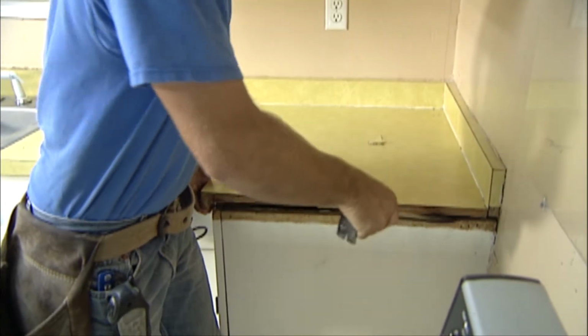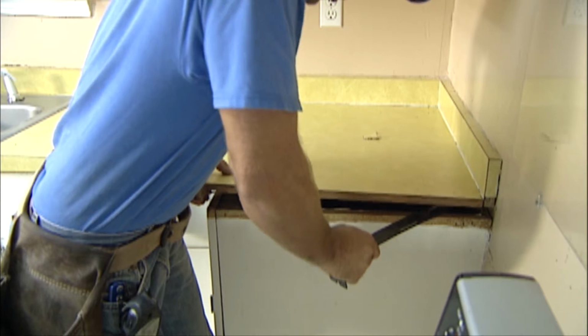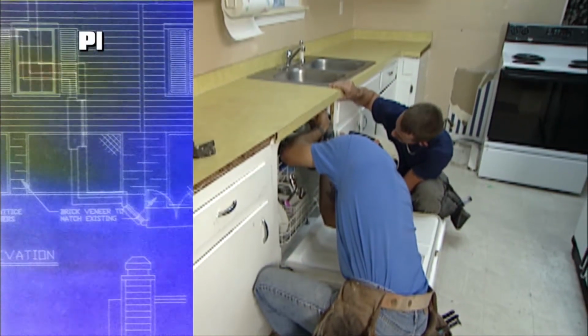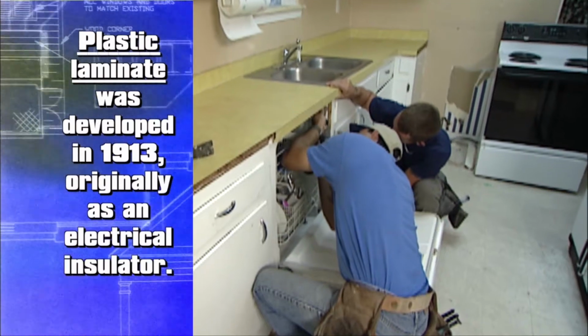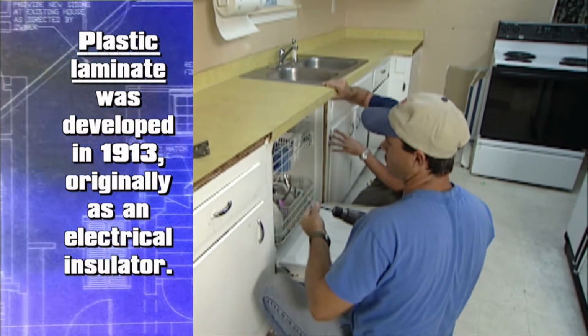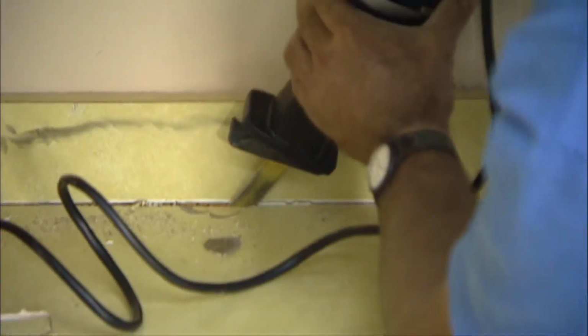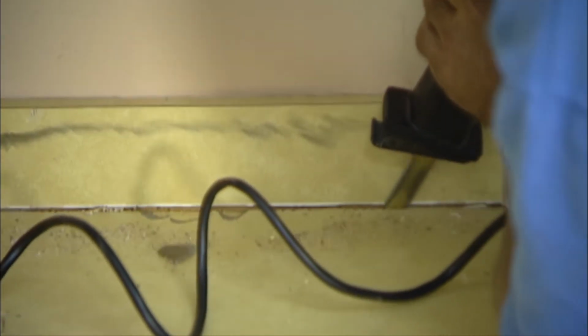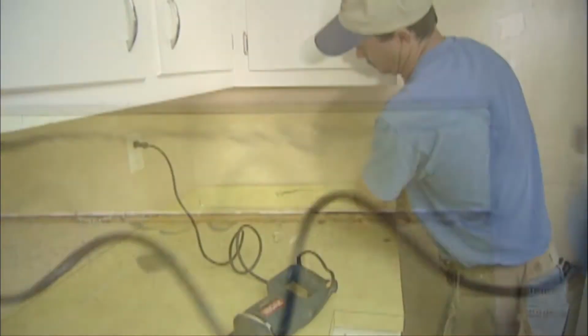Here we found lots of nails, so to get this countertop up, we'll need a hammer and a pry bar. For most modern plastic laminate tops, we could release the top from the cabinets like we're releasing this one from the dishwasher with a drill driver. This top was so well nailed that Mark had to break out the reciprocating saw to convince it to let go of one of the walls.